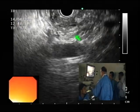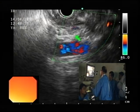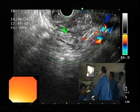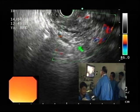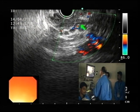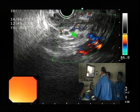Can you freeze and put an arrow exactly where that is? So that's a PD right there, and it's going like this, up towards the portal. Now let me show you the bile duct at the top, the area with the air in it. So this is bile duct, and it'll go down this way, and the PD will be below it, and it'll come around like this.